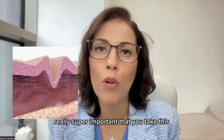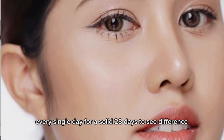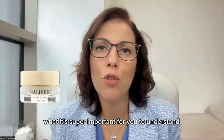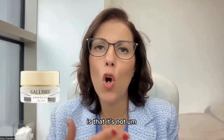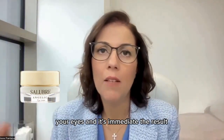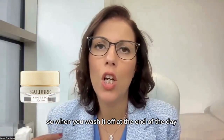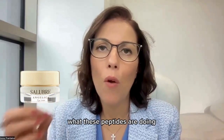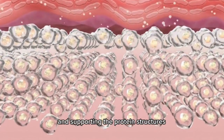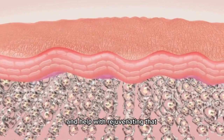But it's really, really super important that you use this around your eyes twice a day, every single day for a solid 28 days to see a difference. And what's most important as well, because I know there's a lot of different eye serums out there, is to understand that it's not a filler where you get that instant result. I know there's a brand out there that you put on your eyes and the results are immediate. That's just a filler. Basically what it does is fill up the line. So when you wash it off at the end of the day, you just go back to square one. What these peptides are doing is actually going into the skin and supporting the protein structures that are starting to break down through the natural process of aging, and helping with rejuvenating that.